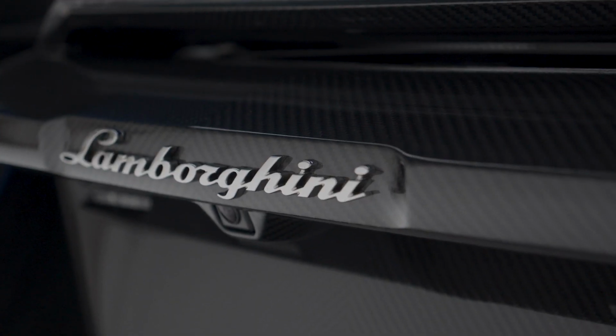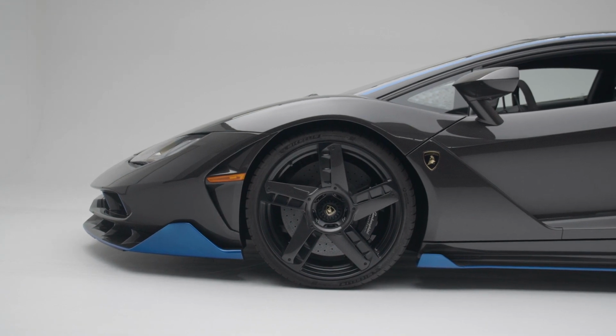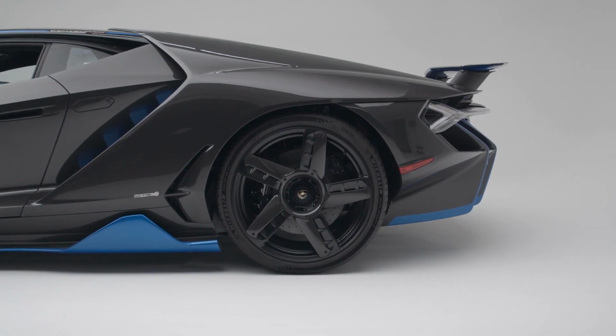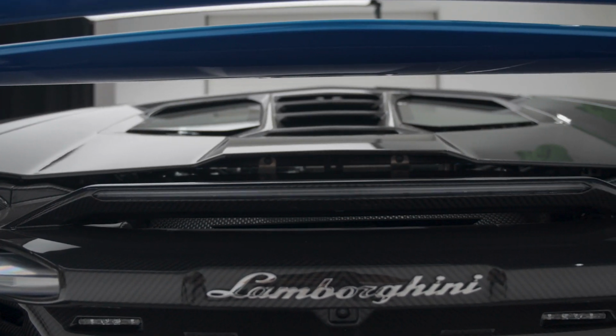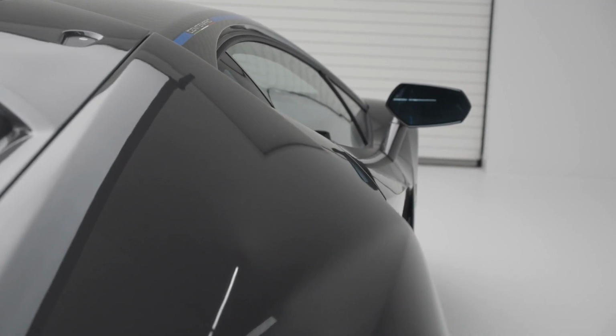This car is, I believe, four-wheel drive. It's also uniquely four-wheel steering. Has a V12 engine like many of the cars in the room. This particular one, with exposed carbon fiber and really beautiful little almost electric blue accents throughout, is really stunning to see in person.